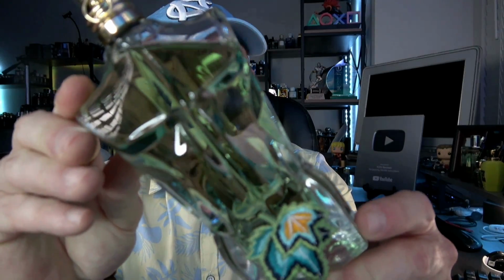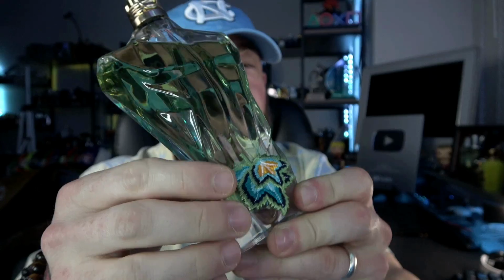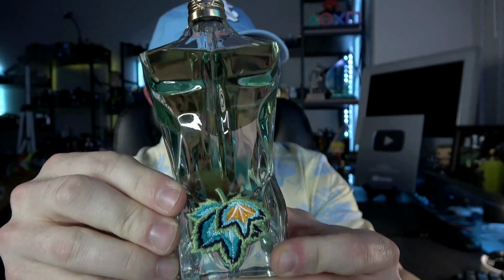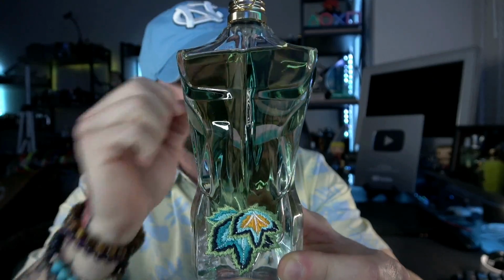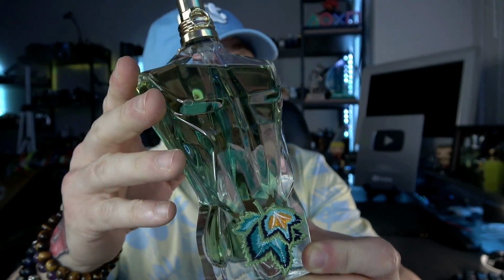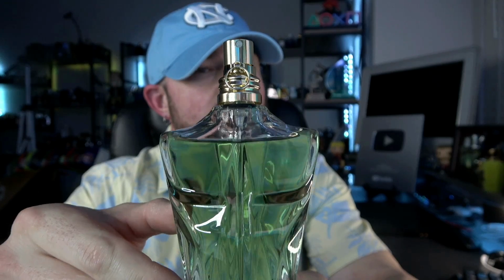So I did get rid of the canister already, and it is one of the more interesting ones, but we'll take a quick look at the bottle. As you can see, there's this little patch of leaves. It's an embroidered patch on the crotch this time around versus the gold leaf that was on the Le Parfum. And then you have a lighter colored green juice. That translucent colored glass from the EDT, gold atomizer, has the neck stopper for the atomizer with their typical great sprayer.